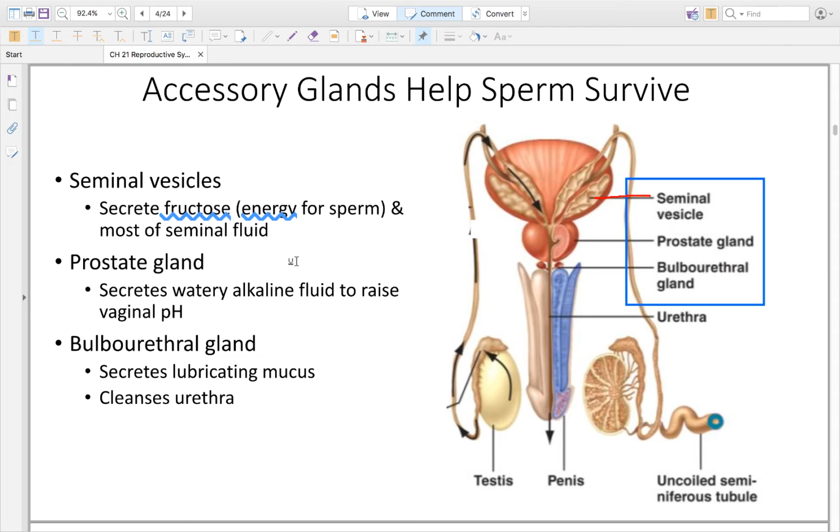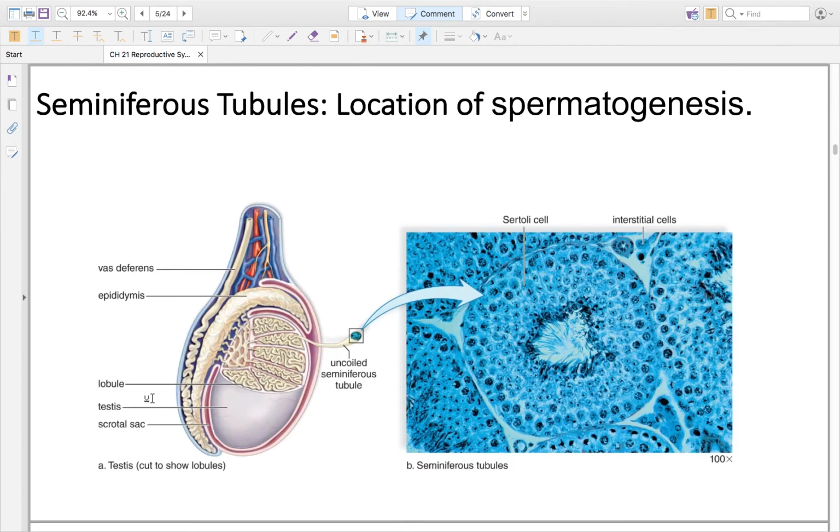The prostate gland sits right under the urinary bladder, and it secretes an alkaline fluid that raises the vaginal pH, which allows for more successful fertilization. The bulbourethral gland secretes mucus, and it cleanses the urethra.